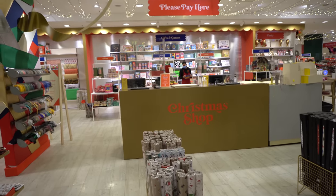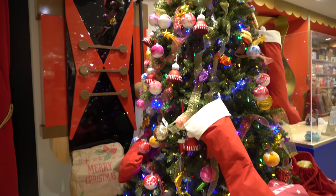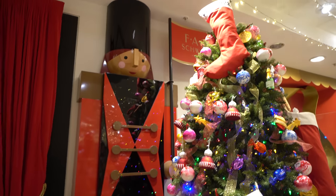I mean, I can't think why there's not a queue to pay. And then the tree at the end is wonderful. Love it. And the big soldier in the background there.